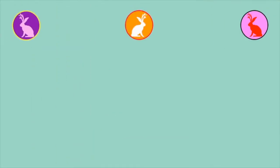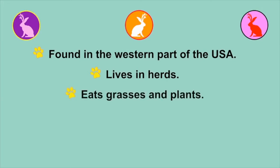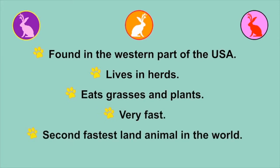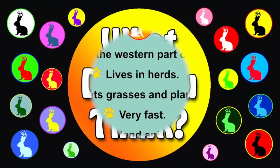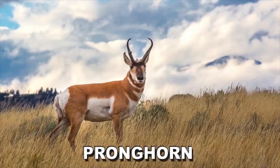This next animal is found in the western part of the United States. It lives in herds. It eats grasses and plants. It is very fast. It is the second fastest land animal in the world. I'm talking about the pronghorn.